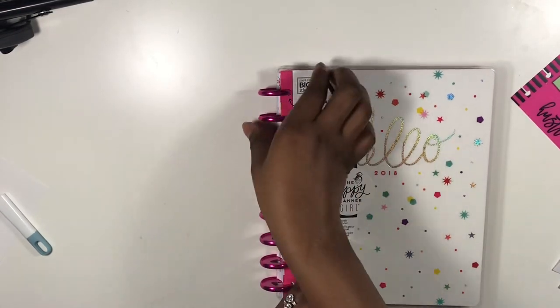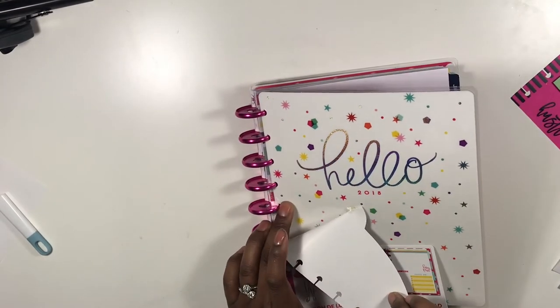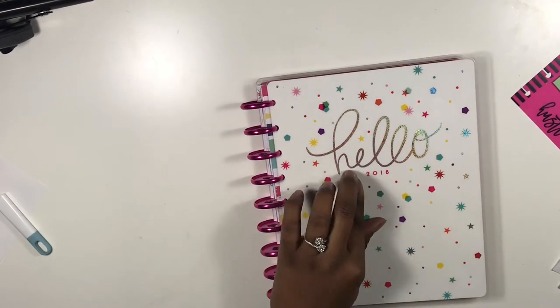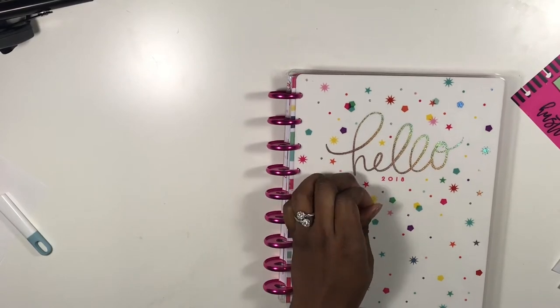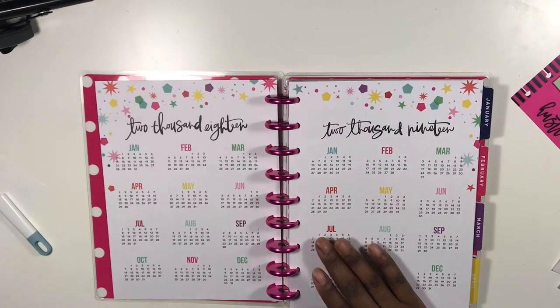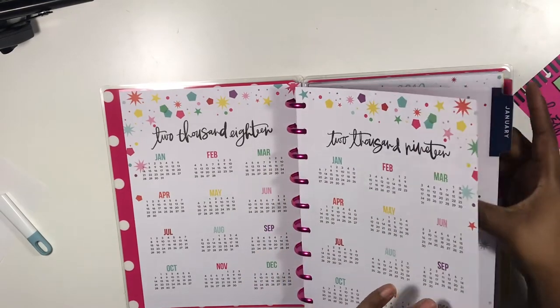I got it. I'm ready. It's just holding up space because I'm keeping her, okay? Not giving her away, not happening. This is my favorite planner of the 2018 lineup, period. Between Planner Girl and everything else. It's gorgeous. Okay, so let's look in here.